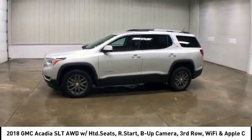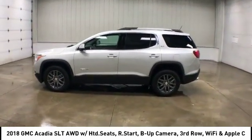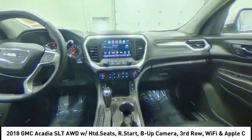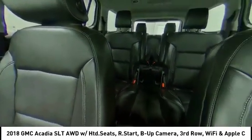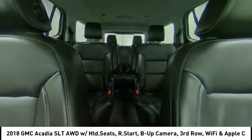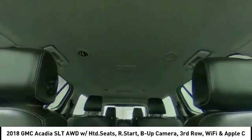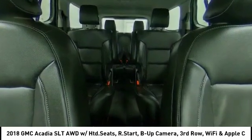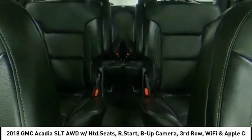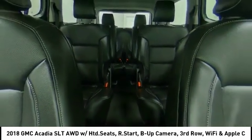This vehicle has less than 15,000 miles. Here are some of this vehicle's great options. Power liftgate, keyless entry, steering wheel audio controls, power passenger seat, anti-lock braking system, all-wheel drive, backup camera, remote engine start, leather-wrapped steering wheel, Bluetooth.